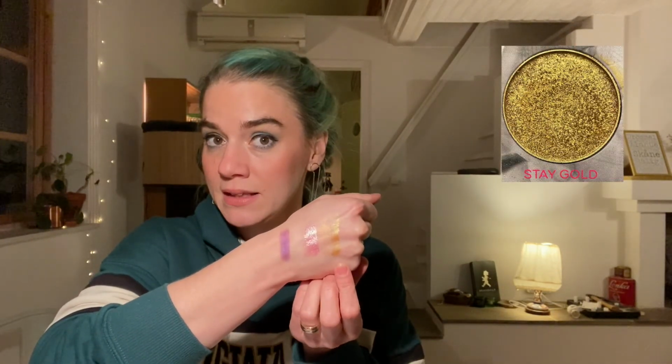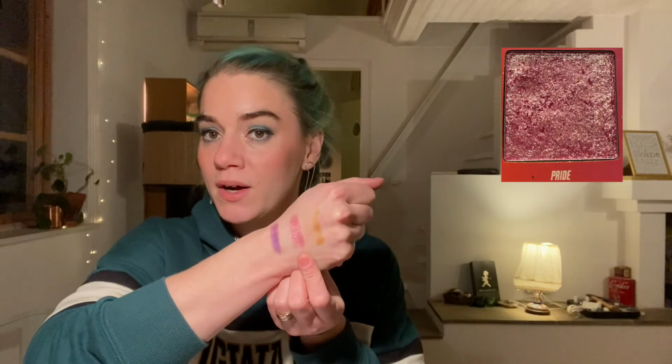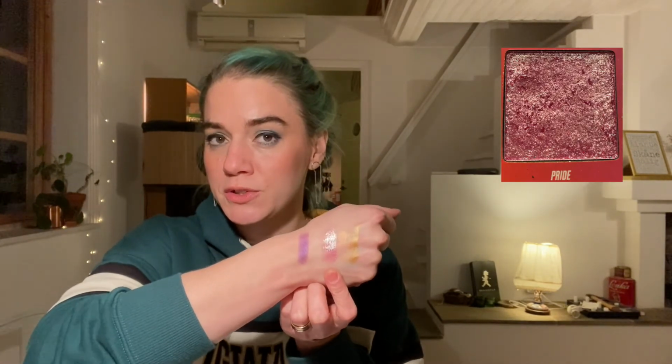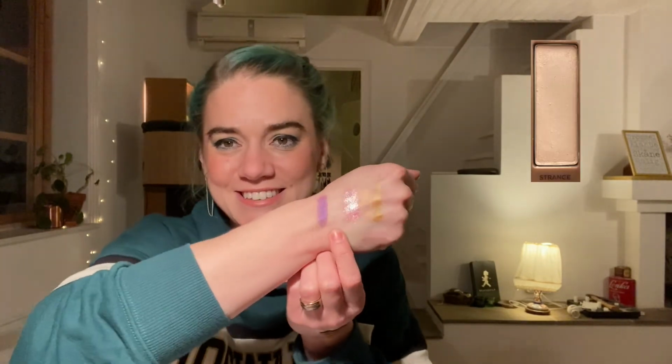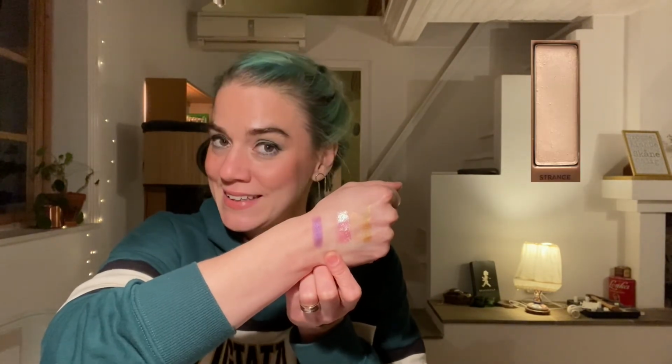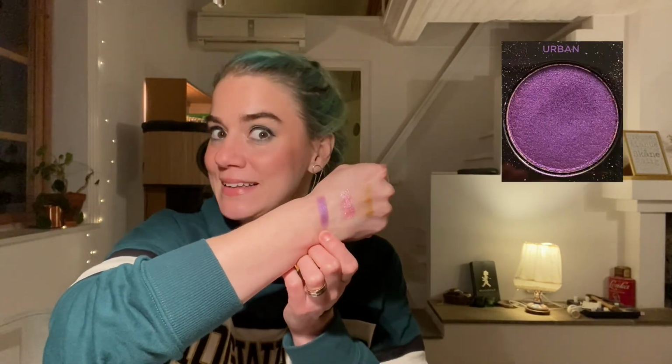Okay, so let's go through the colors. First, we have the color Stay Gold from the Urban Decay and Kristen Leanne palette. Then we have the color Solar from Linda Hallberg's Infinity Deep palette. Then we have Pride from the Nikkie Tutorials and Beauty Bay collaboration. Then we have the color Strange, can you even see? From Urban Decay Naked 3. And finally, we have the color Urban from the Electric palette by Urban Decay.